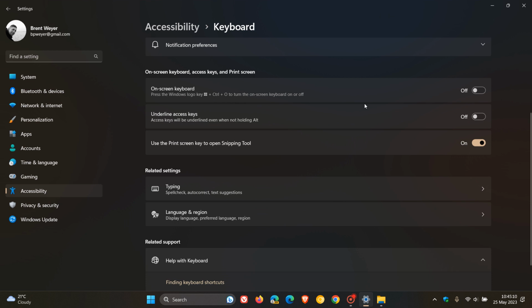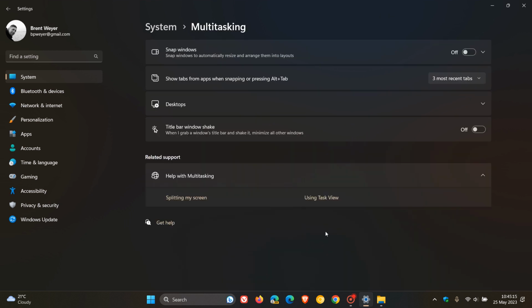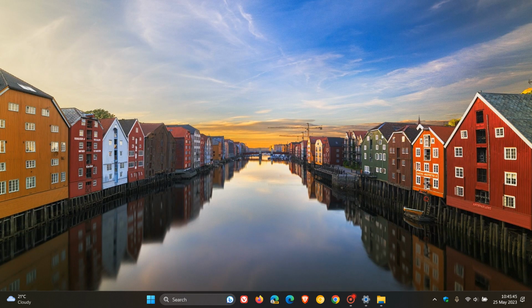And if we head back to the settings, system, and multitasking, this is the second last feature just to mention for today. If we head to multitasking, you'll see for snap windows, show tabs from apps when snapping or pressing Alt-Tab. The update introduces now a limit of the 20 most recent tabs. This affects the number of tabs that appear when using Alt and Tab and Snap Assist. That's basically a performance issue, to just limit it to 20 most recent tabs, as I have posted on previously.